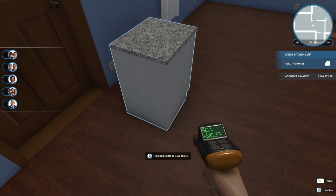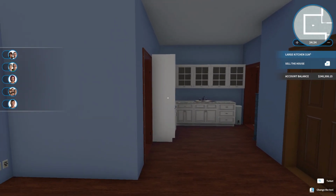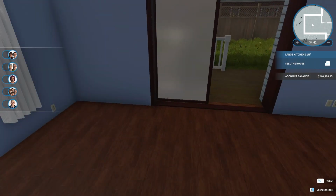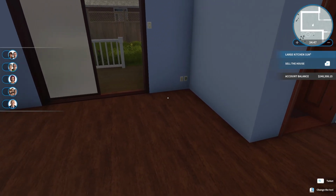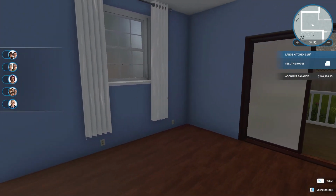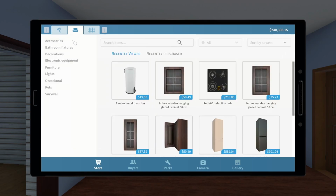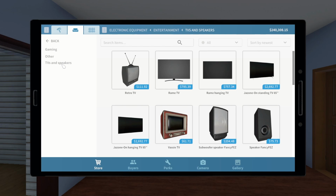And this one can go. All right, kitchen. A little table here. To make the living room and put a little table here. This wall is perfect for a TV. Let's put the TV up now.